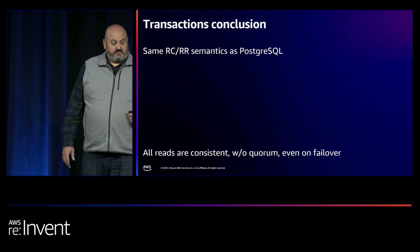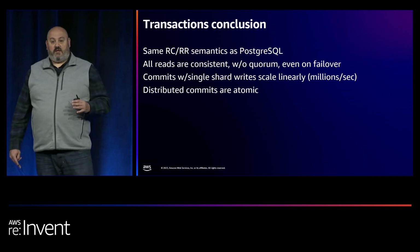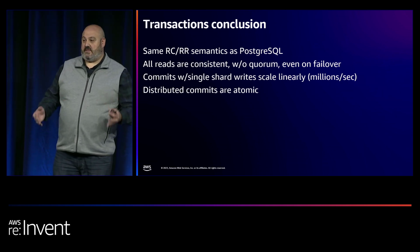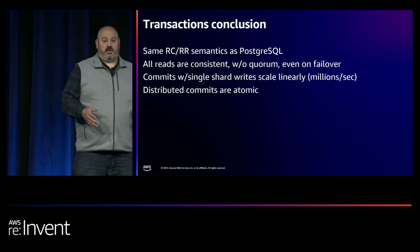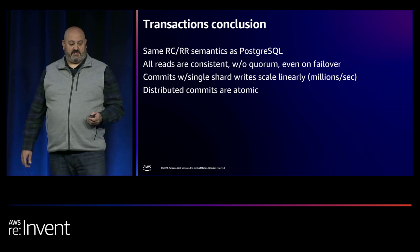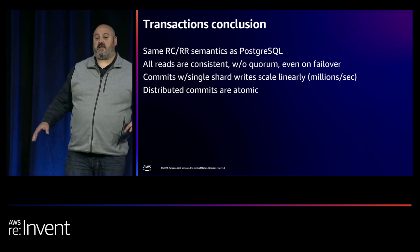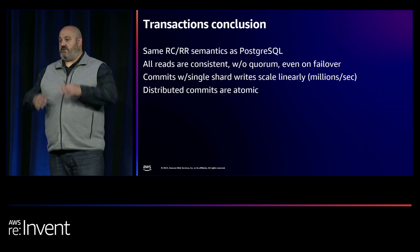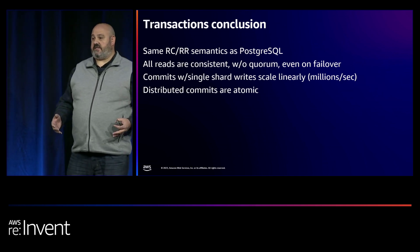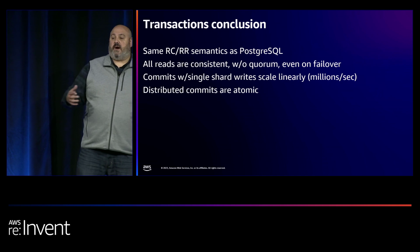All right. So in summary, we give the same repeatable read and read committed semantics as Postgres. All of the reads are consistent. There is no need for read quorums because of the way the transactions work and Aurora storage works. So we don't need to do quorums. You get fast reads, even if there are nodes failing over. Commits with single shard writes scale linearly out, millions per second. So a well-sharded, well-behaved application will scale out very well. Distributed commits to multiple shards, we still offer all the ACID guarantees. Obviously, because you're doing a two-phase commit there, there's more overhead than the one-phase commit, but it still works, it still performs.